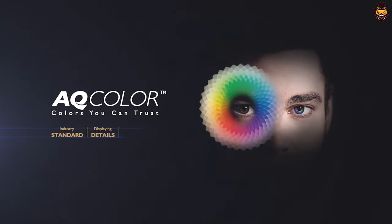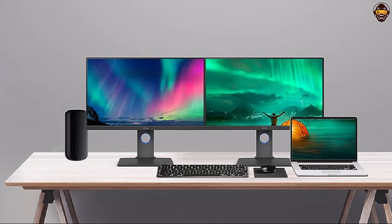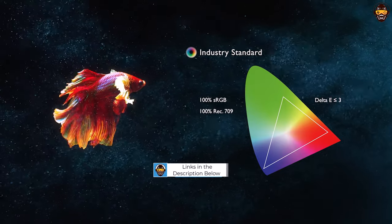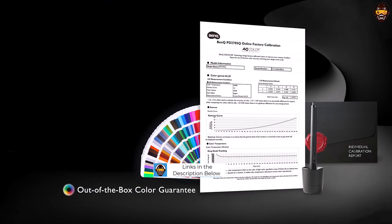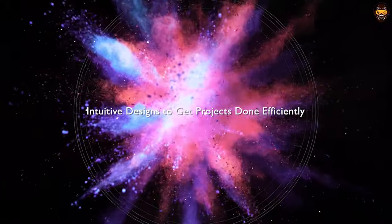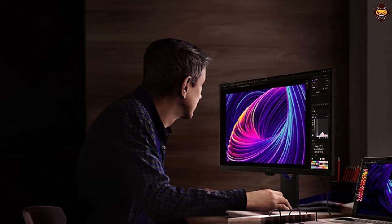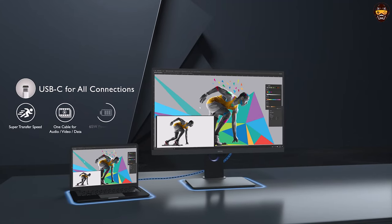PD2705Q. This Mac-ready monitor stands out with its stunning 27-inch QHD 1440 display, offering pin-sharp clarity for all your design projects. With 100% coverage of the Rec. 709 and sRGB color spaces, color accuracy is simply outstanding. And did I mention that Delta E is less than or equal to 3? That's basically the gold standard for color fidelity. The monitor also comes with a calibration report and ICC sync, ensuring that what you see on screen matches your final output. Its AQCOLOR technology and Pantone validation are just icing on the cake for professionals.